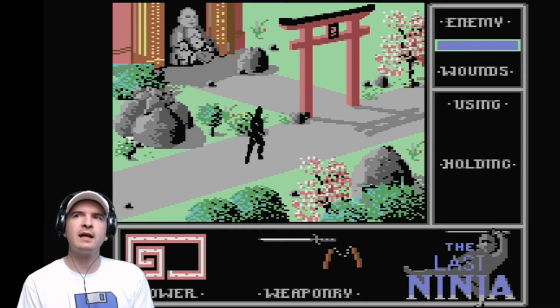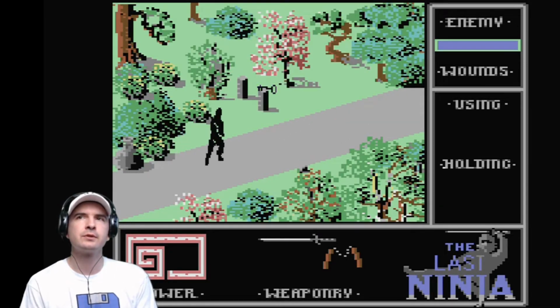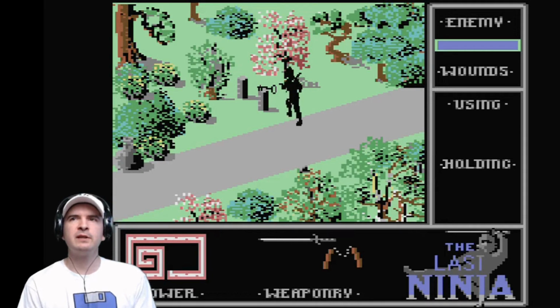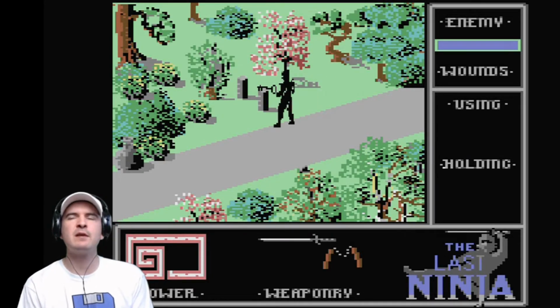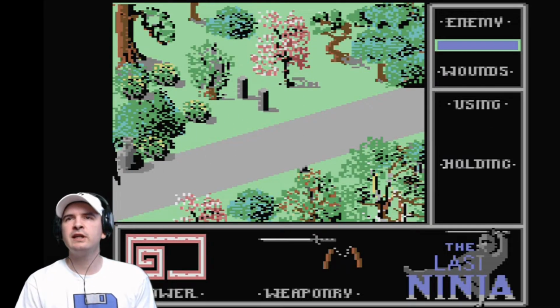Now we have to go back and pick up a key, which is on a stone. You need keys to exit the levels. Now picking up an item is difficult because you've got to be standing in the correct place. It's very pixelated. Pixel perfect in this game. Right, we've got the key, now we go down.